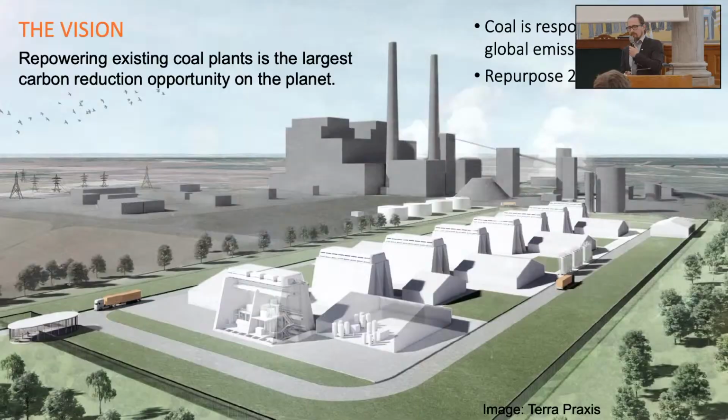And repowering existing coal plants is the biggest single reduction opportunity that we have. Coal plants alone produce about 1/3 of all of our emissions. And we have about 2,000 gigawatts of coal capacity compared to about 400 gigawatts of nuclear at the moment. And I think the median age for those plants is about 15 years. So they're not going anywhere anytime soon. China has been building a lot of new coal for the last 20 years, and they are young plants. They will be used for 30, 40 years.